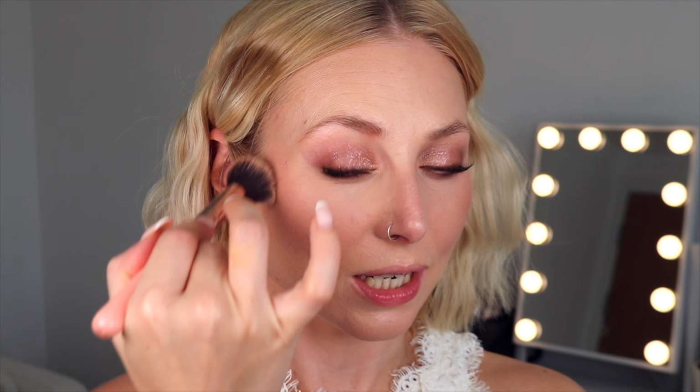This is a bronzer from Delilah. Just a little bit into the perimeters of the face. This is just going to add a little bit of color. You want to go in a 3 shape, so along here, along your cheek and on your forehead.